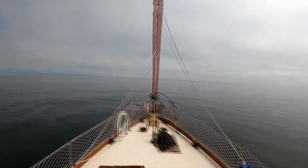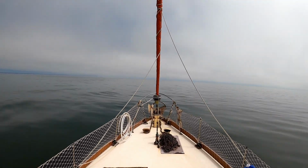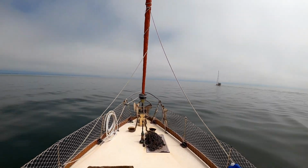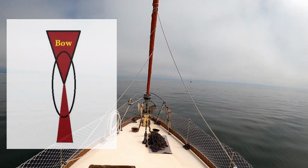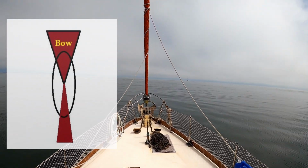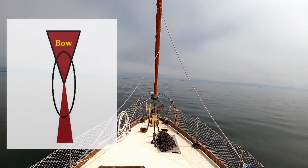But you do have to rely on the wind reports. The wind projections are so critical, and sometimes they're just wrong, and that really sucks, especially when you're in a bad spot. So I put together a little drawing here, and this just shows the boat. It's a really bad view, but let's say you're looking down on it from above, and the bow is at the top of the page.